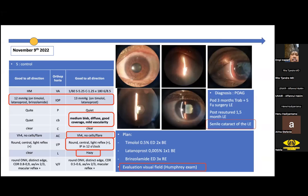Now we shall proceed to Dr. Geoffrey, who will talk about the bleb assessment.